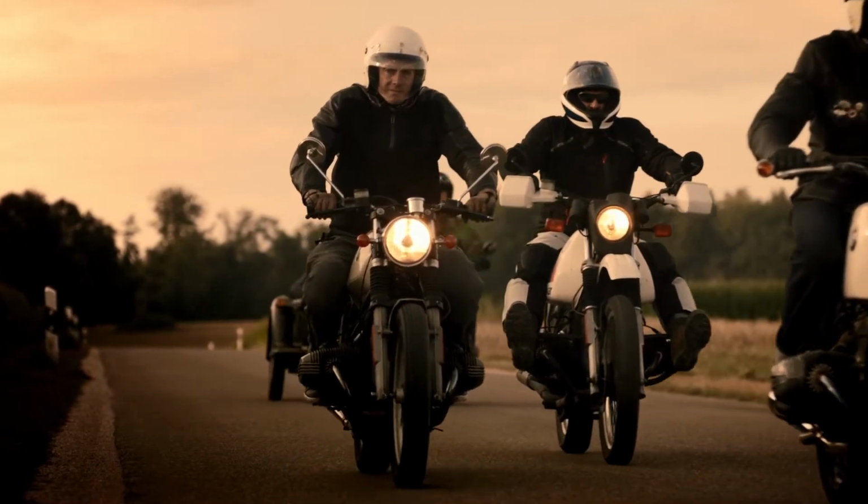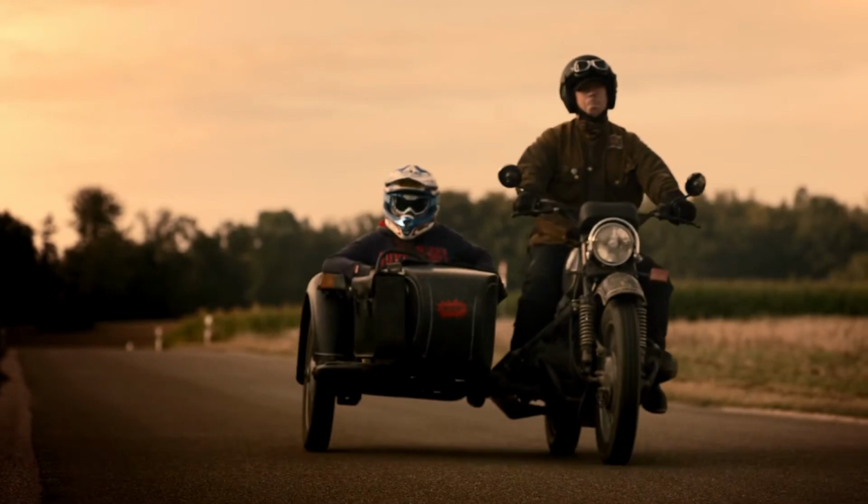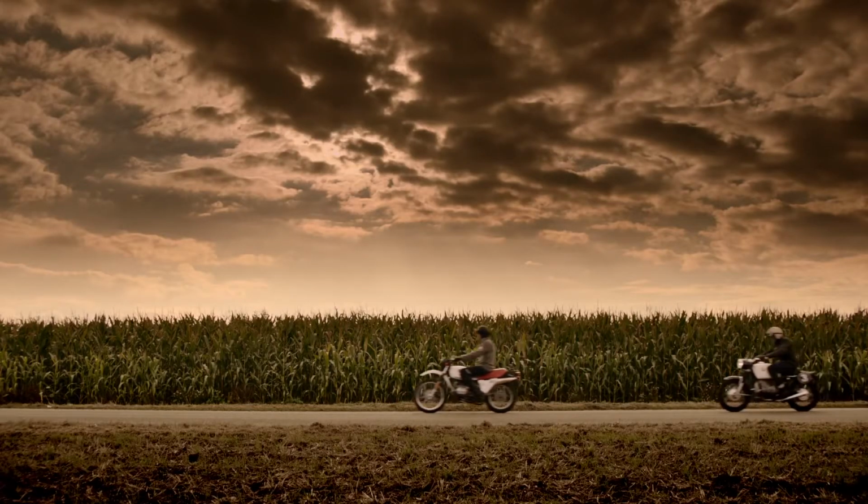Some of us own several bikes, all kinds of segments, modern and high-tech. And once in a while you can see the guys riding out on their vintage bikes.